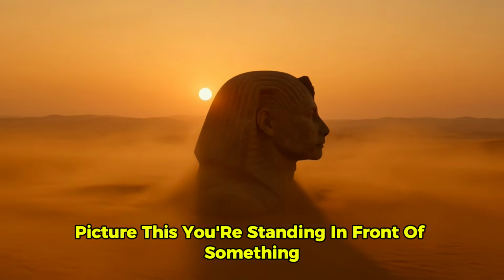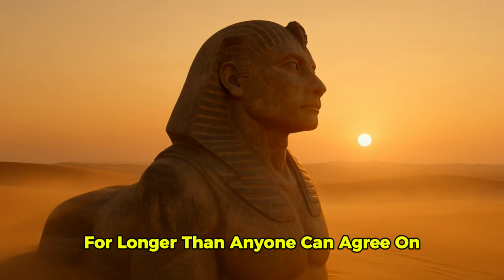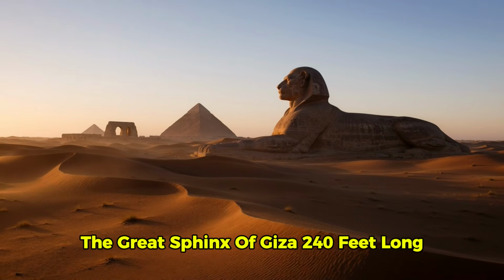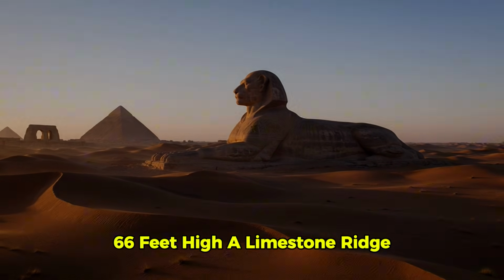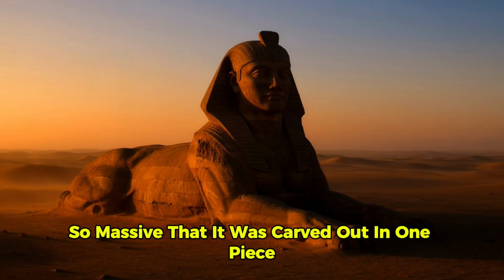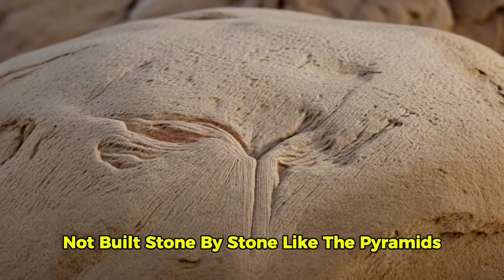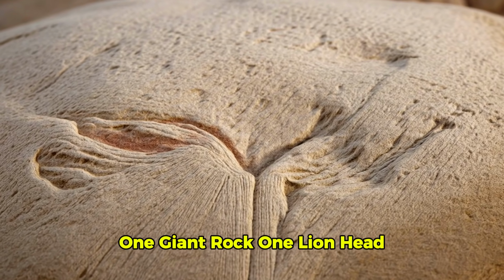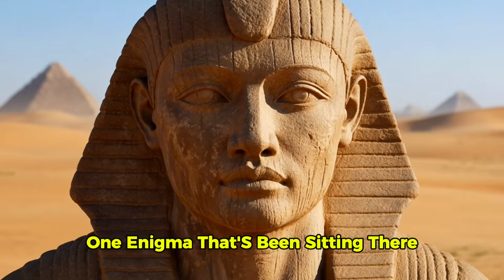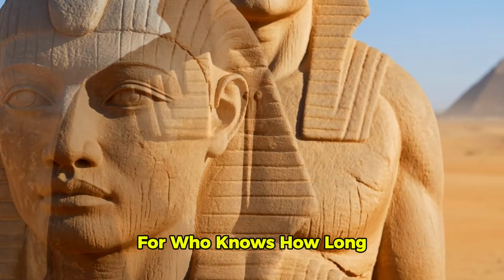Picture this. You're standing in front of something that's been staring at the horizon for longer than anyone can agree on. The Great Sphinx of Giza, 240 feet long, 66 feet high. A limestone ridge so massive that it was carved out in one piece. Not built stone by stone like the pyramids, but sculpted directly from the bedrock. One giant rock. One lion head. One enigma that's been sitting there, weathering everything the desert could throw at it for who knows how long.